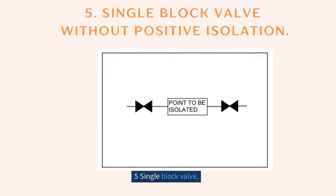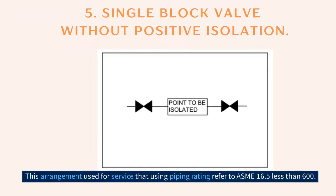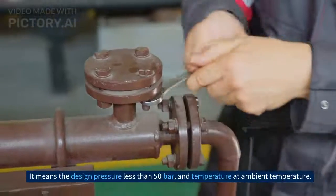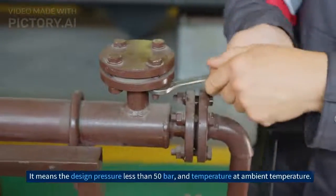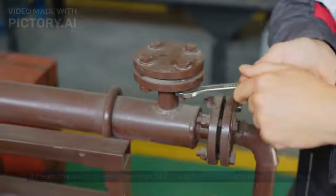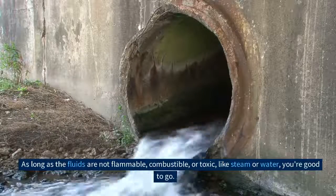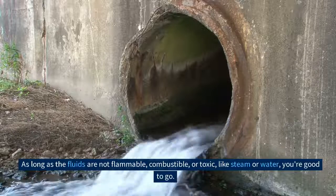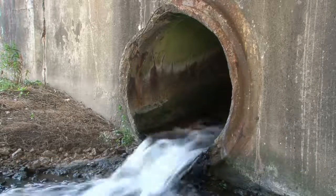5. Single block valve. This arrangement is used for service using piping rating referring to ASME B16.5 less than 600. It means the design pressure is less than 50 bar and temperature at ambient temperature. As long as the fluids are not flammable, combustible, or toxic, like steam or water, you're good to go.